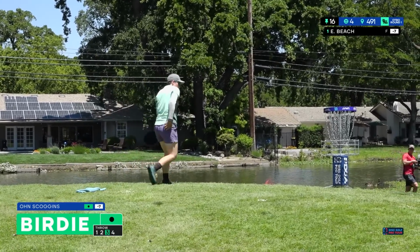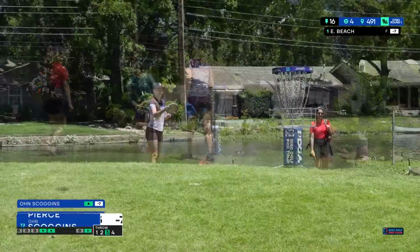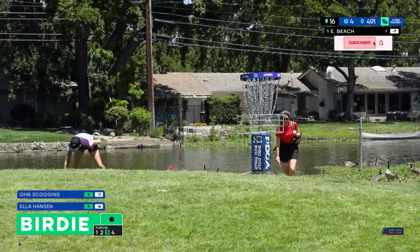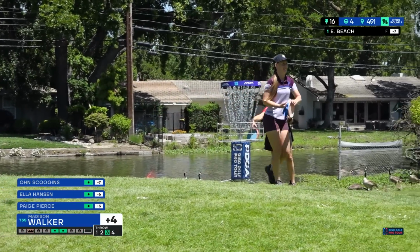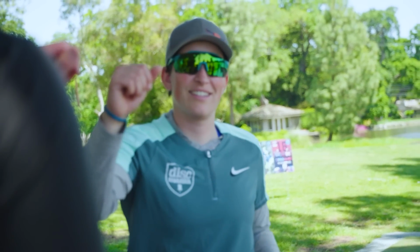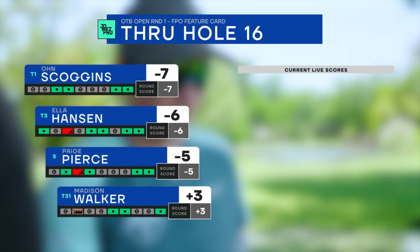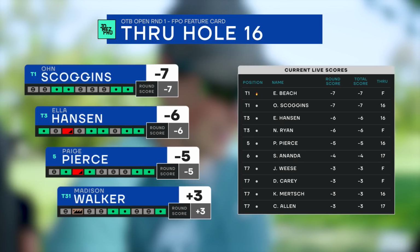Wow, 40% of the field got birdies on this one. Surprise. That's awesome. Paige and Ella with some easy tap-in birdies. Star frame. That's crazy to see a star frame with a layup and an eagle bid. Yep. Wow. Full gambit. I was kind of hoping this slow-mo would be of the spotter. It's okay, we can get some tomorrow. Oh, now tied for first with Emily Beach.